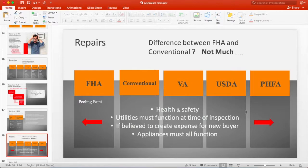They still pick on peeling paint. They still pick on handrails, mold, stuff like that, broken glass, exposed electrical wires. There are still issues that FHA will pick on. It's more safety related. But if you've ever seen, that's why they put these big things, there's no warranty. HUD does not warranty the properties. Get a home inspection. That's why they're doing it. They don't want to be held liable because people were thinking that their appraisals were home inspections, which isn't the case.